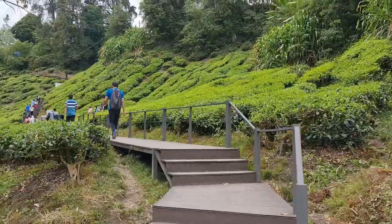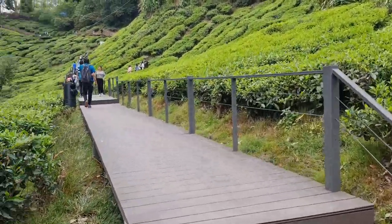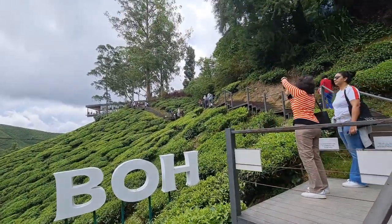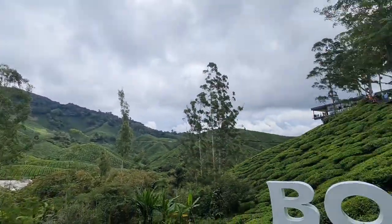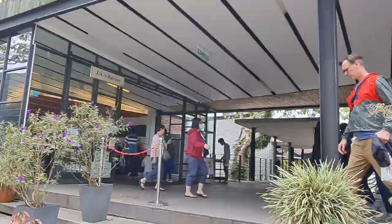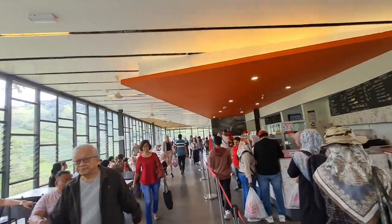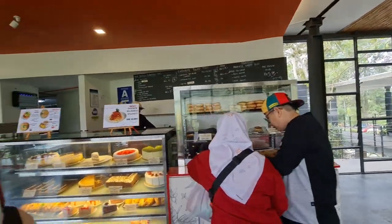So from here you have to climb up. So keep climbing. Finally, we have reached the tea center, and it's full. It is full.